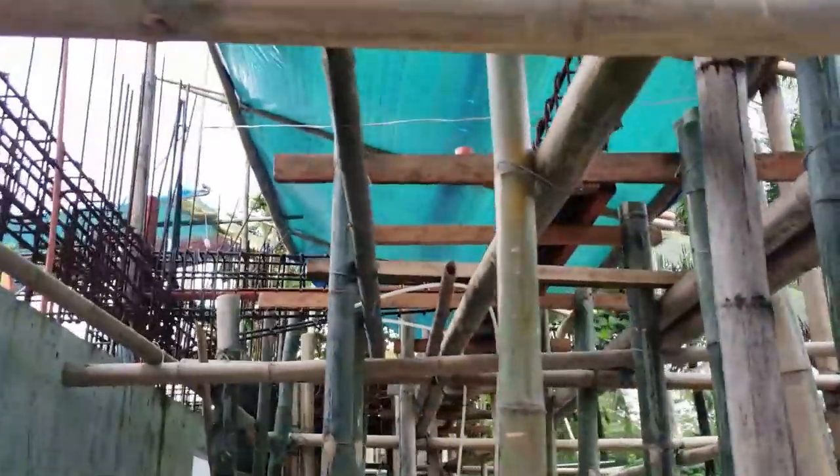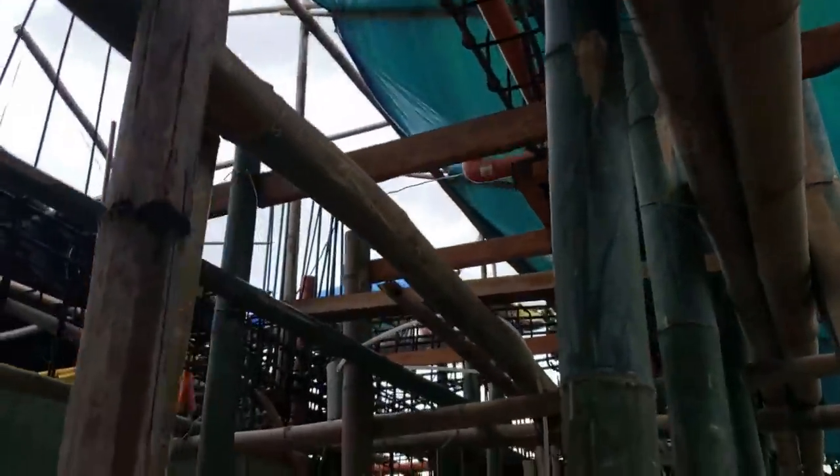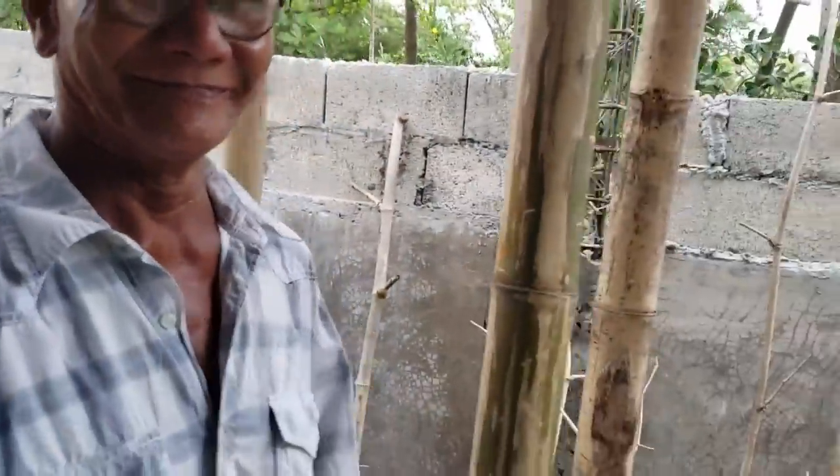Start out right here, coming around. They are almost to the corner here with the forming. We made it almost to the back of the house, and we've got a lot of pieces pre-cut and ready to go up there. There's the boss, there's the supervisor. Excuse me, sir, I'll get out of your way, sir.